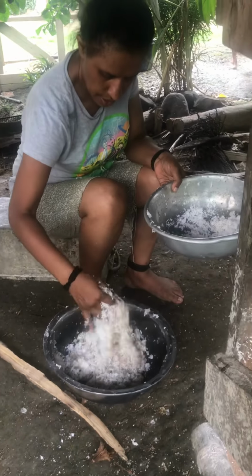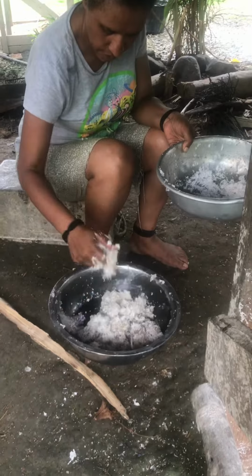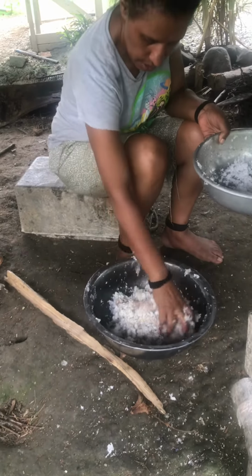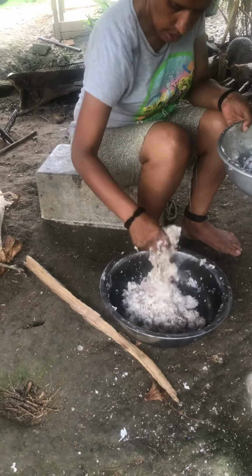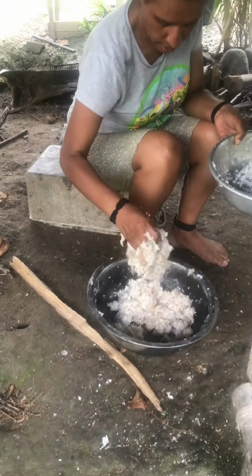We're in the village, so we don't have any proper feed for our ducks. What we have is sago. So every time we give sago to our duck with a coconut crumb.